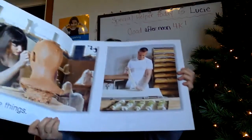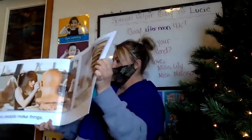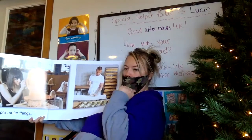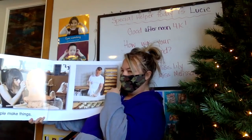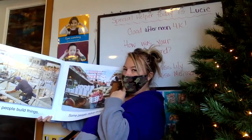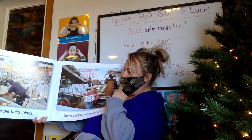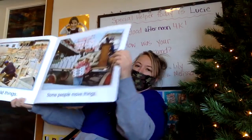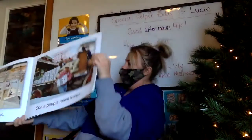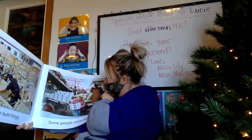Some people make things. So here it looks like she's some sort of an artist, and he is like a baker. Other people build things. Some people move things. So it looks like over here they're doing some construction work. And it looks like this guy's maybe delivering blackberries or blueberries.